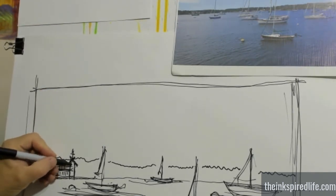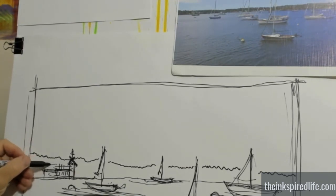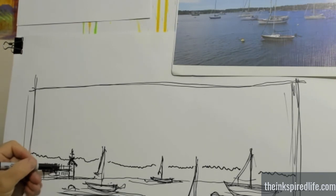Maybe there's a round window at the top of the church there where the bell tower is. And I don't want to get too detailed because this is not a close-up view of the church. I want someone to know that this is a building when they're looking at it. For the roof, I'm going to draw a horizontal line, just some vertical lines. Maybe it's some kind of a metal roof on the building.